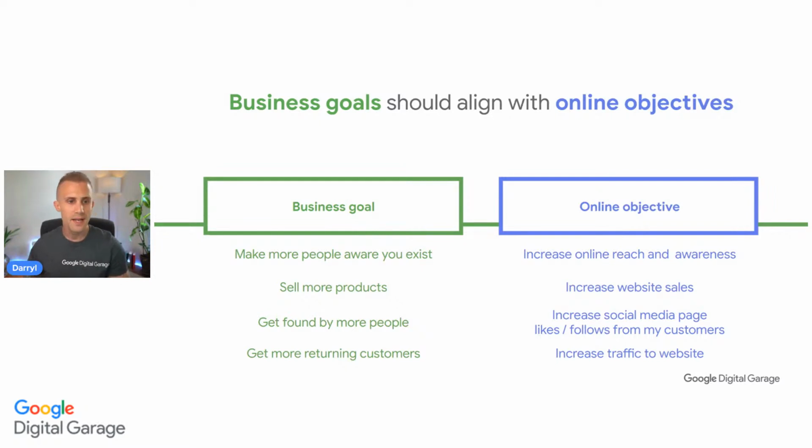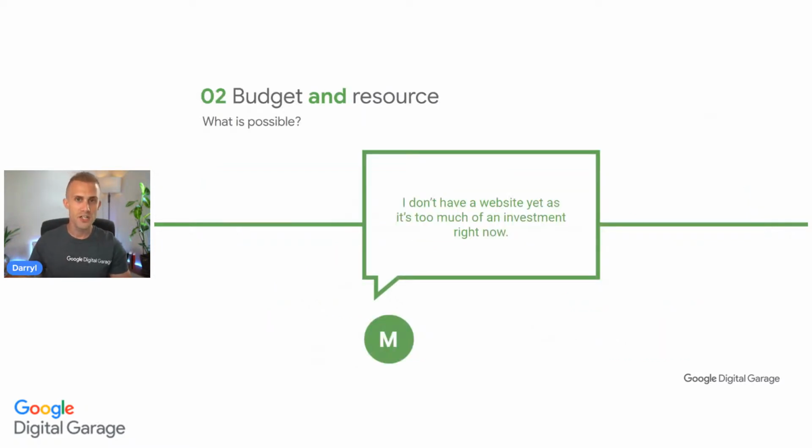Start writing that down. Next up, we've got number three, which is budget and resource. In this particular instance, I'm just going to assume Max doesn't have any money, or has a limited amount of money. I don't have much of a website yet, and it's too much for me as an investment right now. Coming back to what someone asked me earlier in terms of a website, Nanda, you mentioned maybe this one's for you. Max doesn't have a website.